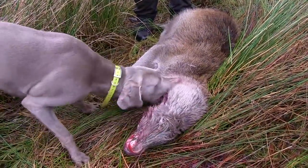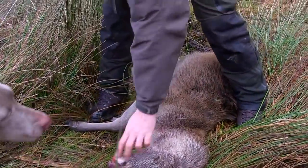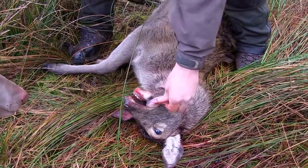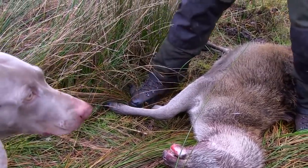I'll give her a wee treat. That'll do now. Good girl. Sit. Good girl.